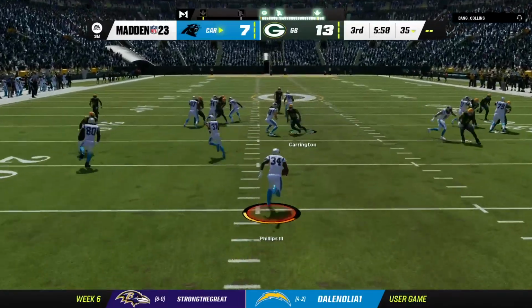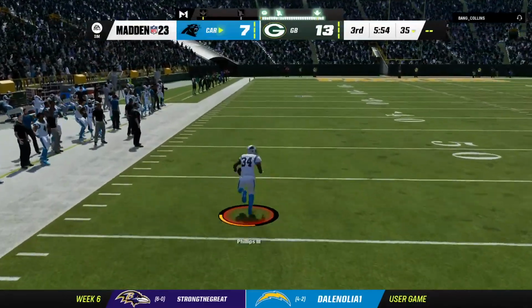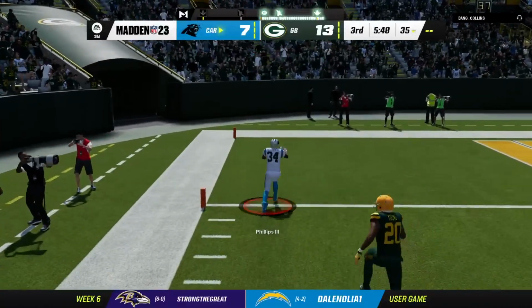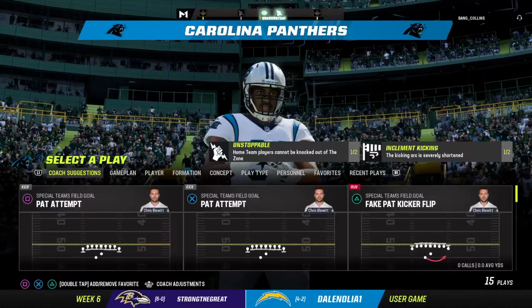Fielded just outside the goal line. The lane opens here. He's past the 30. He's at the 50. The 30. 10. And they are not going to catch him. He's in. Touchdown, Carolina.